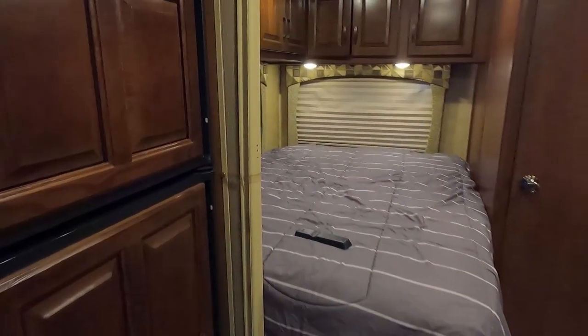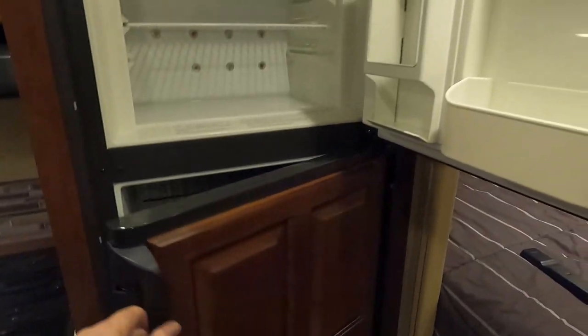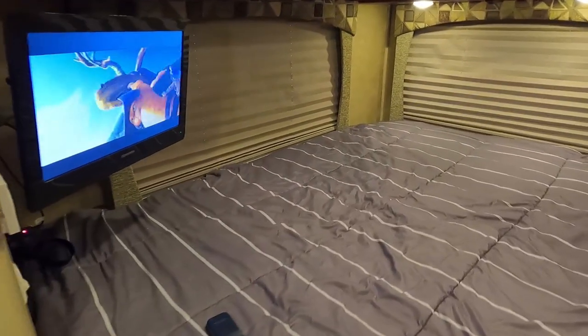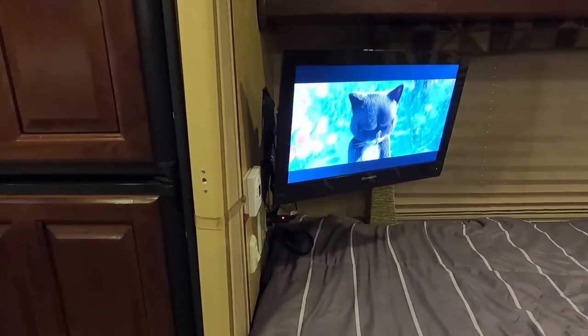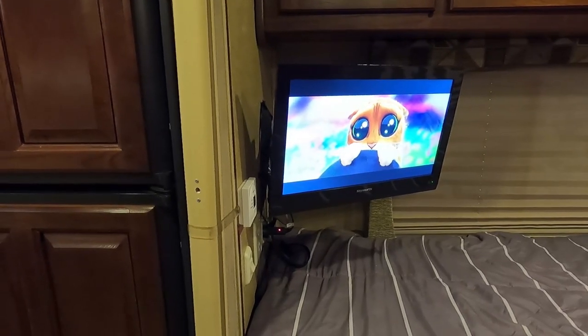The refrigerator is clean. There's no odors from it. It has been serviced. And the bedroom TV is the same way. You scan for channels. If you need satellite, we recommend Dish Network so you can have HD picture.